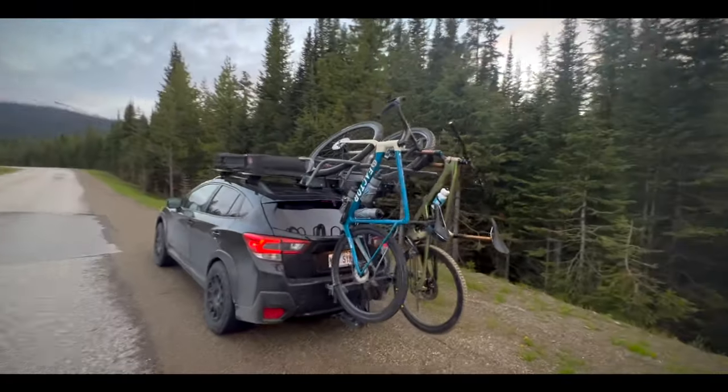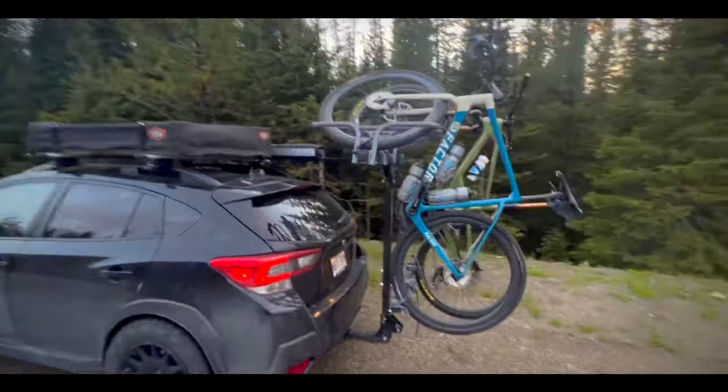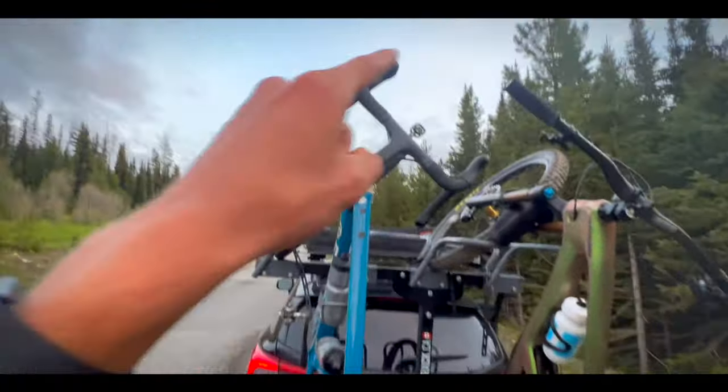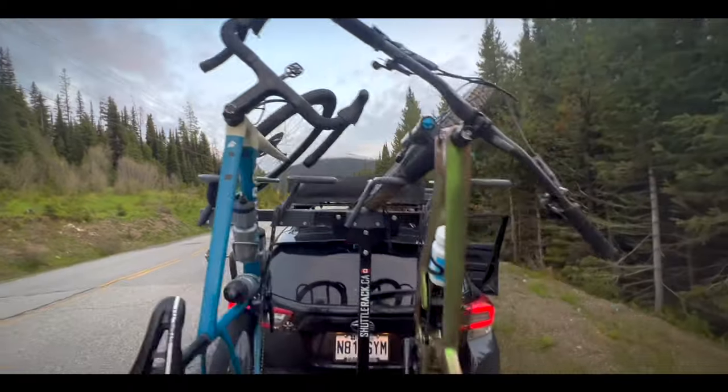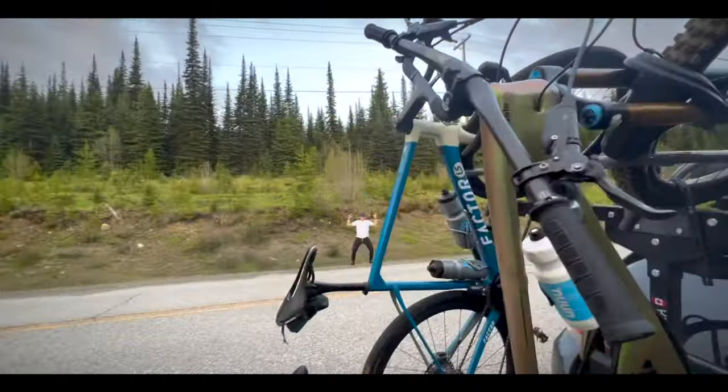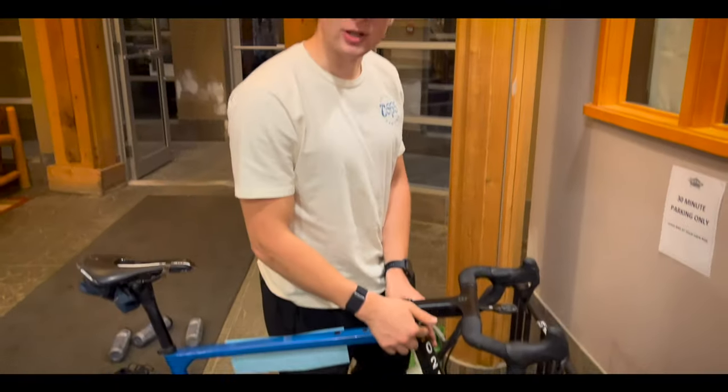Almost there for the Okanagan Graveler. I have my Gravel Factor LS for this race. No aero bars because there's 3,600 meters of elevation. And I'm with Charles. Charles is my mechanic today. We're getting the Factor race ready.